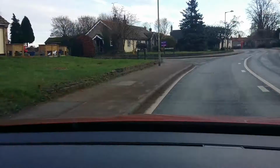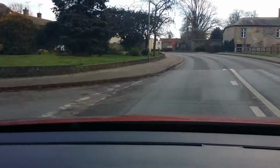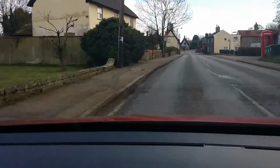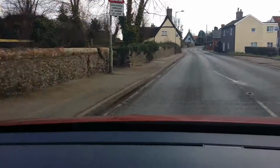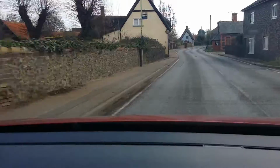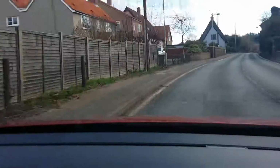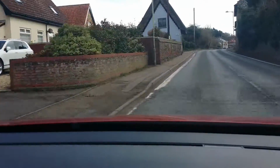And now the road, as you can see, goes round to the left. So we're looking at a series of different bends here. And now we've got a sign that tells us there'll be oncoming vehicles in the middle of the road. So that tells us the road is going to narrow. So now we've got our bend to the right.